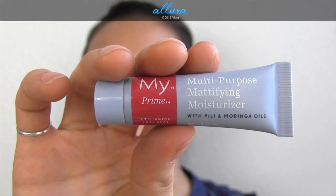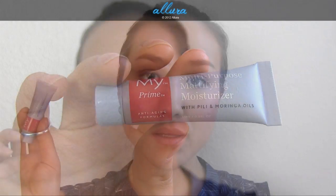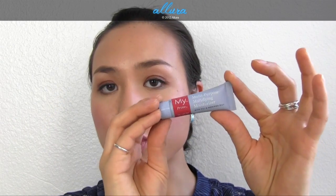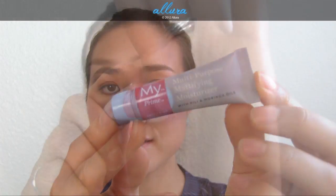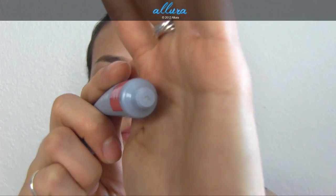Next item is by My Prime. It's a mattifying moisturizer, and this product is said to also have some anti-aging benefits to it. This is a 10 milliliter tube here. The full size is 60 milliliters and costs $68. So again, quite an expensive item if you're investing in the full size. And it is a clear product, so you can definitely use it under your makeup as a primer.